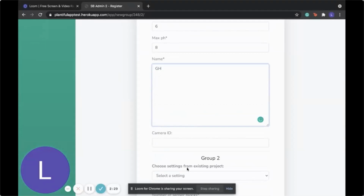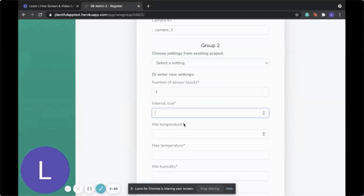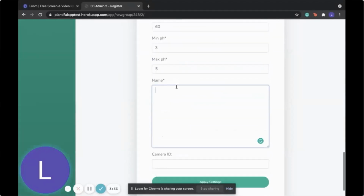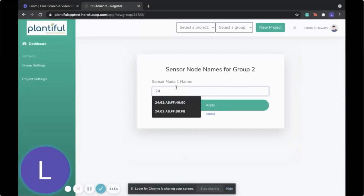Now we are entering the name of the settings for this group, so we can then later select it instead of every time having to fill this form out. And we're filling out the associated camera ID for this group. And quickly, we're going through group 2's settings. Now we're entering the sensor node names for each group. So in the first group, we had 2 sensor nodes, so we're entering 2 names, and these names are the MAC addresses of the ESP32, and we're doing the same thing for group 2.